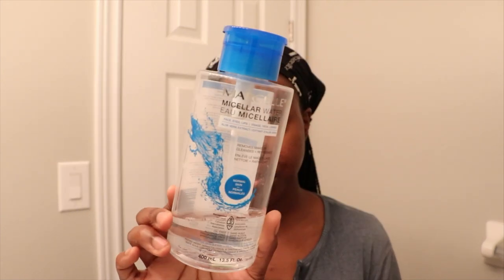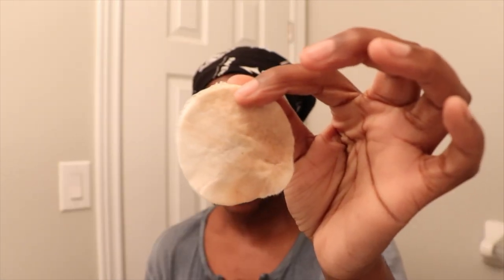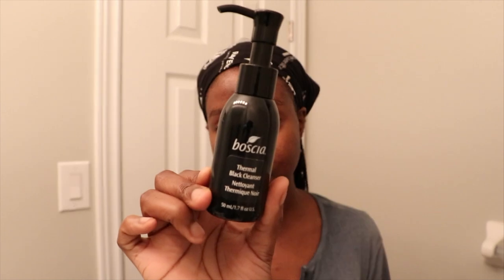The one that I've been loving is the Marcelle micellar water. This is for normal skin. And I'm just gonna use this to remove all of my eye makeup. Make sure to get it underneath my jaw as well as my hairline. Look how much was left behind. It's crazy. The last step of my cleansing routine is my water-based cleanser. And of course, we're using this Boscia one right here.